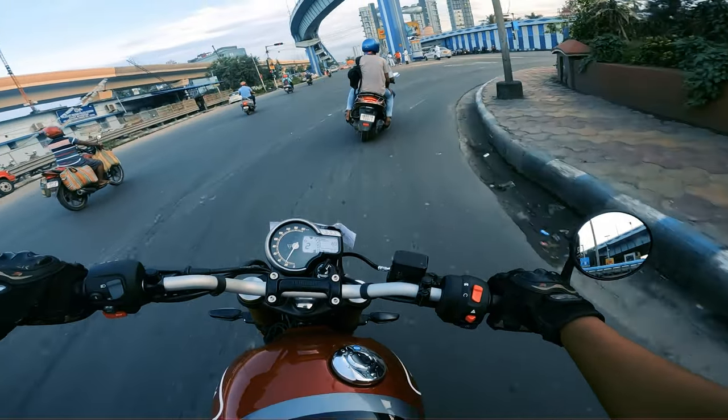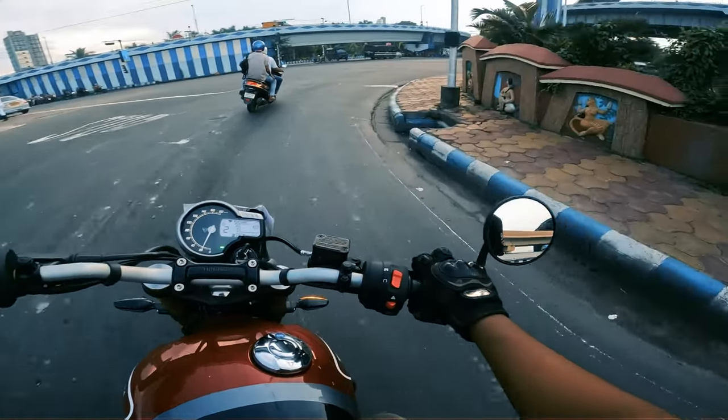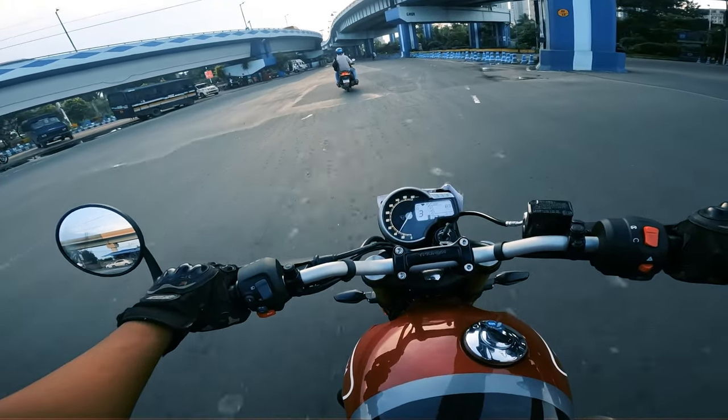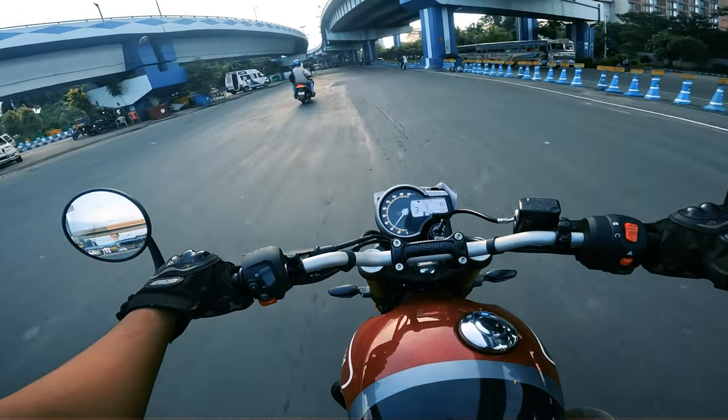Swing a leg over it and it immediately feels friendly. The ergonomics are spot on. The handlebar falls naturally and the foot pegs are positioned just right. Not too rear set and not too far forward.